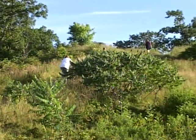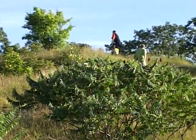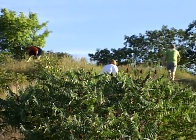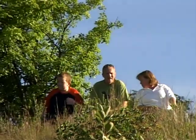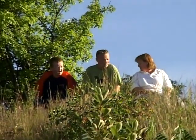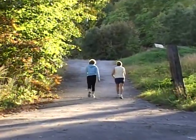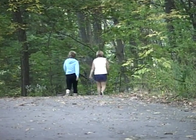There are two ways to get to the top of the mountain. You can be adventurous, like this family is doing, and climb the face of the mountain. Or you can take the easier paved route by the power station and wind your way up to the top.